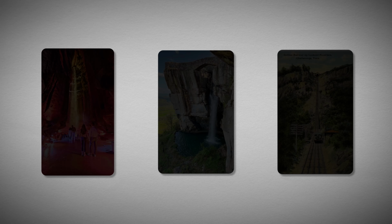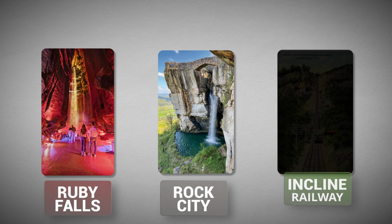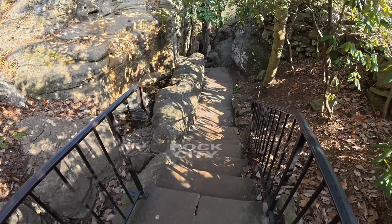Let's talk about attractions on Lookout Mountain. There are 3 really famous tourist attractions on Lookout Mountain. You have Rock City, there's Ruby Falls, and there's the Incline Railway.